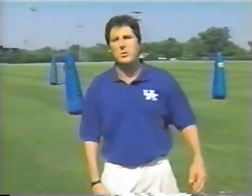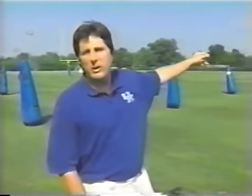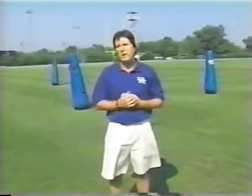We teach our pass routes against zone coverage in this drill. The receiver, since it's zone, as they run their route, will settle into the seams of the zone, expecting the ball, catch the ball, turn, go straight upfield, and score every time. We like this drill because it gives us a high number of repetitions and also works on the quarterback reads.